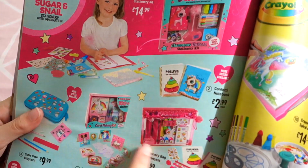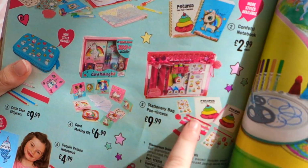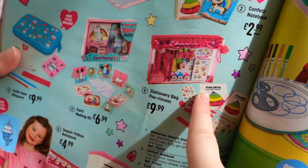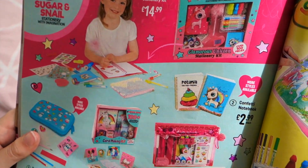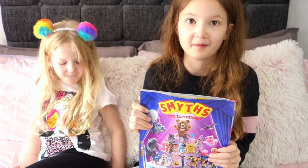Look, Iris, look, this is all the Smyths exclusive stationery. I like the poop rainbow. It looks so funny. I like the card making kit. I like the poop rainbow. It looks funny. I want this. I'm going to have a glue to put on my Christmas list.